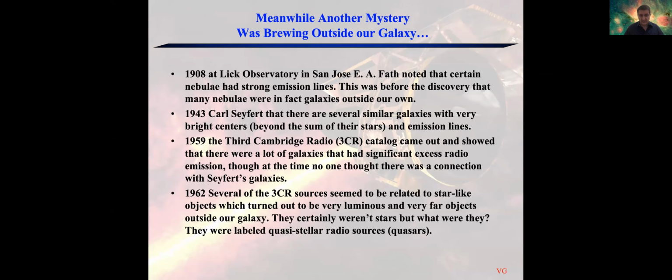Remember, astronomy is just collecting light, and you can collect light in the wavelengths that your eyes can see or in the wavelengths that your eyes can't see, like X-rays, which was how Cygnus X-1 was discovered, or radio waves. And they were noticing that there was a lot of powerful radio emission coming from what looked like stars. And in fact, by 1962, there were a whole bunch of sources that were very powerful radio emitters, but they looked like stars.